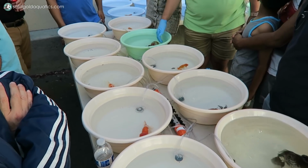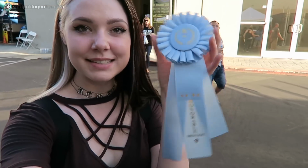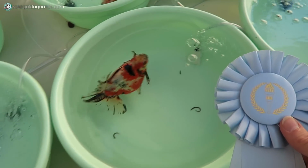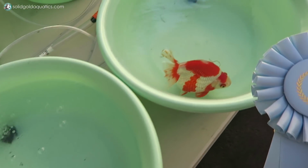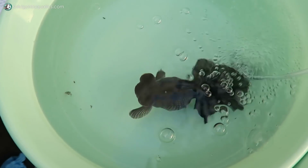But really nice condition. They're going to announce the winners in a little bit, but in the meantime, a few of us get to do our own. This is my Solid Gold's Choice award that I get to pick a fish and award this to, just based on what I liked the most and what I wanted to see win. So this is exciting. What should I pick? All right, I'm going to have to let my biases lead me because I love butterfly telescopes, and this is a beautiful example of a great one too.